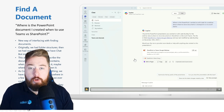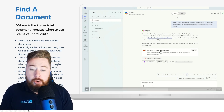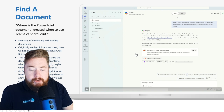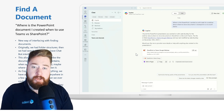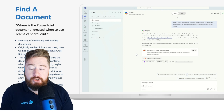Now, of course, Copilot doesn't just have access to everything inside of Microsoft 365. The only reason why Copilot can find this file is because it was shared to me from Jade from her personal OneDrive. Now, this means it's found something that I never would have found because I wasn't thinking that this file was living inside of my colleague's OneDrive. I thought it would be stored in one of my own locations.